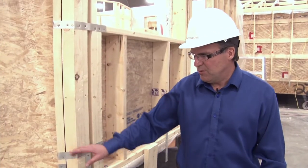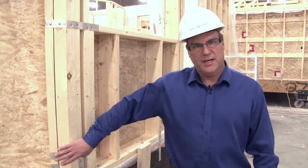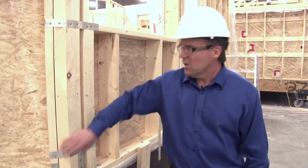Okay, so here's a bay window, and you can see because it's a bay window, it needs a little bit extra strength for transportation, so there's a lot of extra strapping that goes into it.